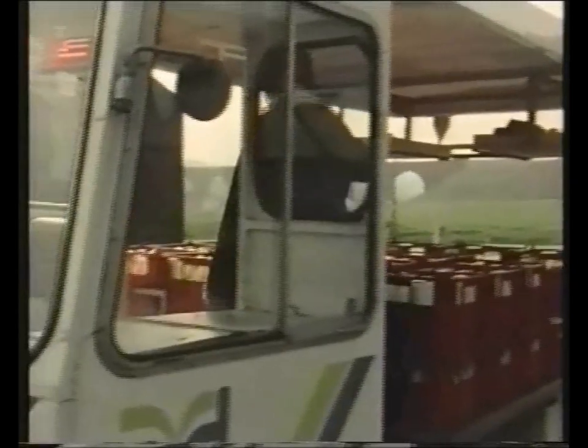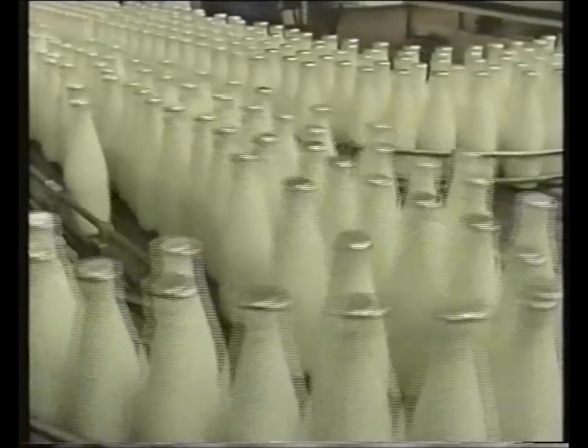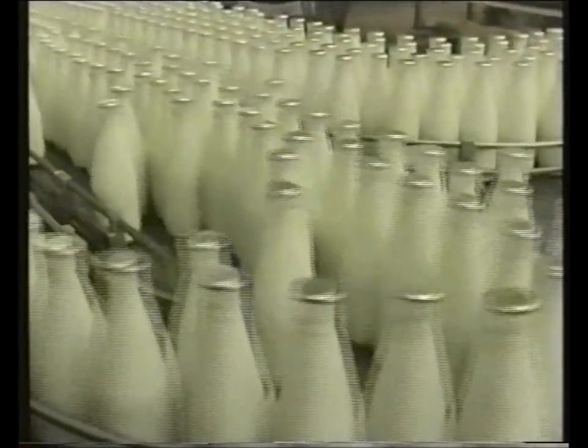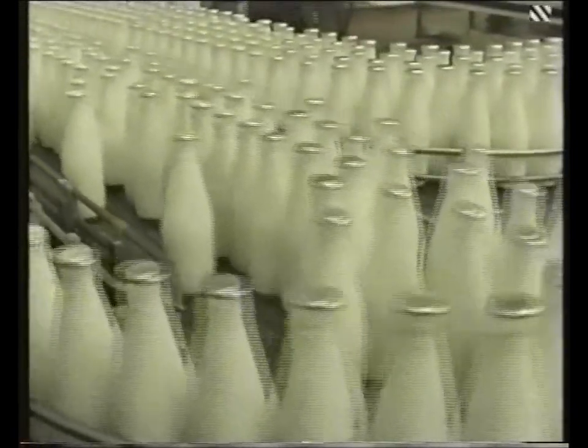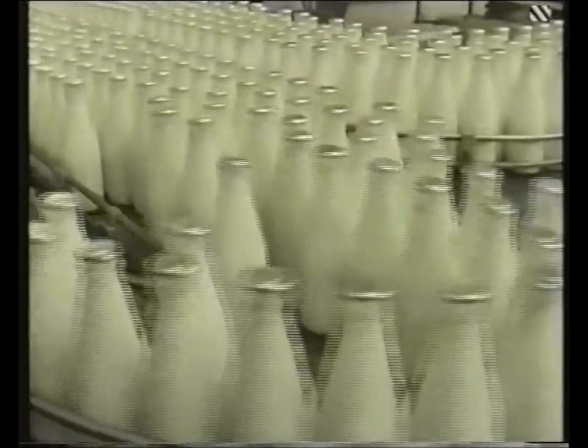And away goes the milkman to deliver more milk, while back at the dairy, another 50,000 bottles an hour are being filled, ready for you and me and all of us who drink milk every day of our lives. So there we've seen how the milk gets onto our doorstep.